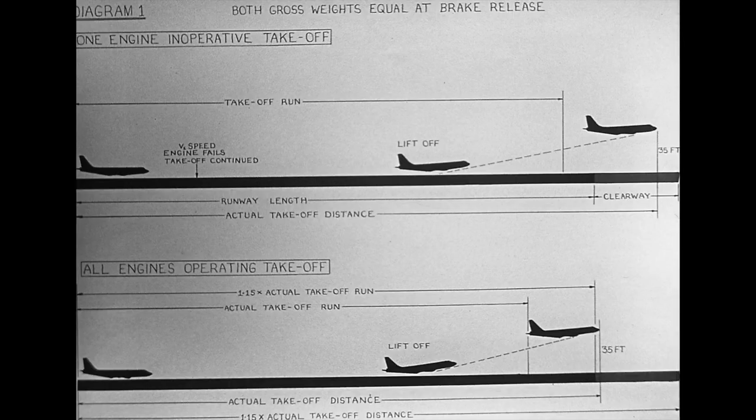Now we look at how this actual information is accessed to make this very simple operation of flight deck people come about. And here we have some diagrams, and the top diagram shows an aircraft accelerating from rest, an engine fails at a speed called V1, the takeoff continues and the 35 foot height point is reached.